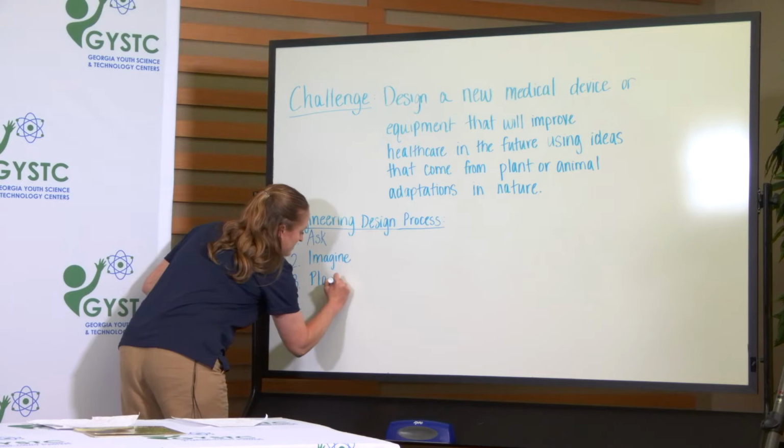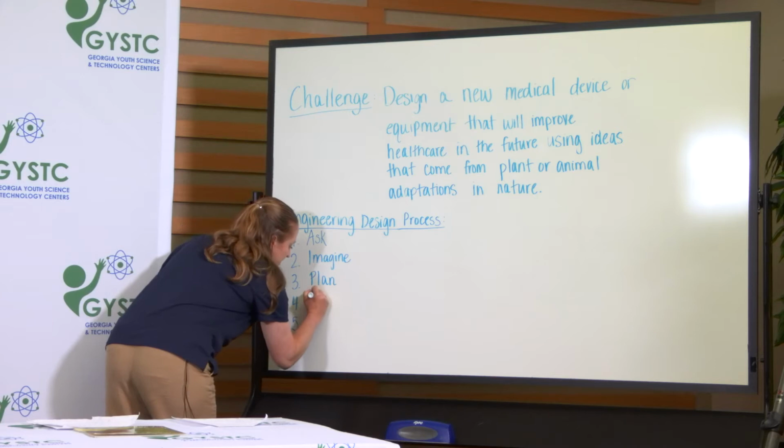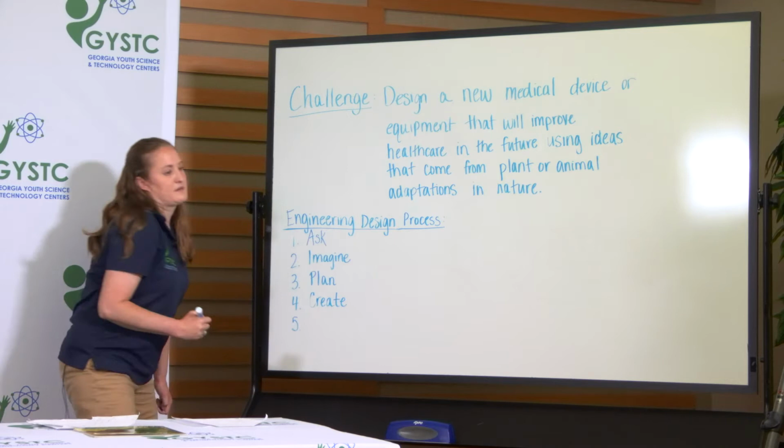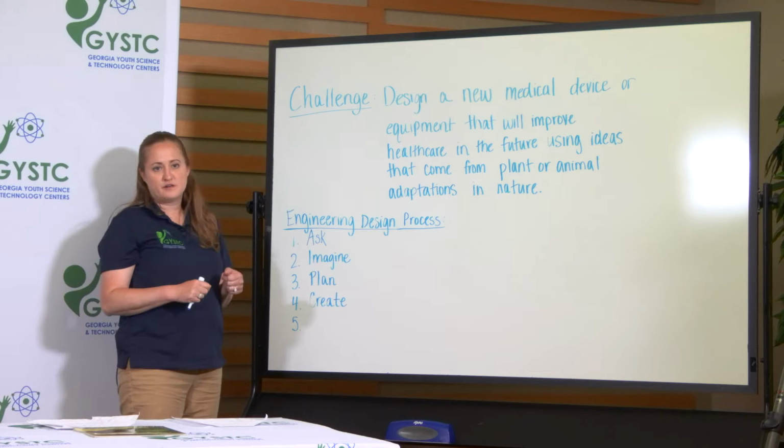So ask, imagine, and then we create a plan. This is where engineers would probably draw a blueprint, something on paper that they can follow, okay? After that, number four, from our plan, we would go right into creating. Now, engineers have to consider a lot of things like budgets and time constraints, but today we have our materials laid out here, and you can really use whatever you have at home for this one. But this is where you get your materials and you actually build it.